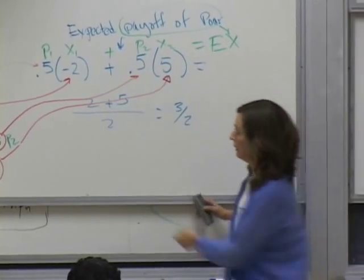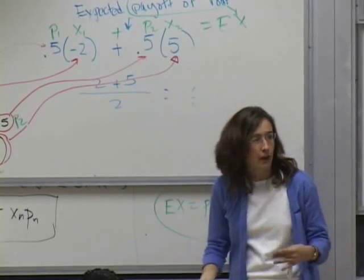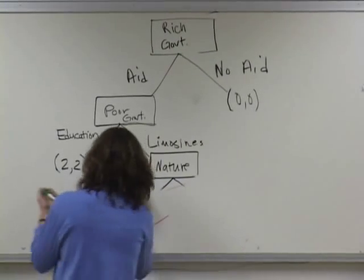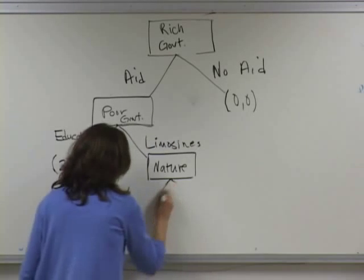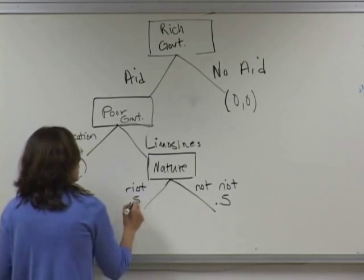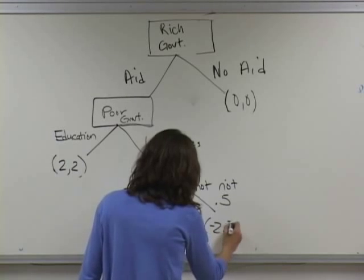We've had this little digression, an important digression, on calculating expected values in general. I'm now going to erase all of the analysis I've done so far, and I'm just going to solve the game. Put those things all together. My choices at the nature node were riot, probability 0.5, not riot, 0.5, and the payoffs here were, I just erased them, what, negative 2, negative 2? Yes. Is that right? Good. 2, negative 2, and over here it was negative 2, 5.